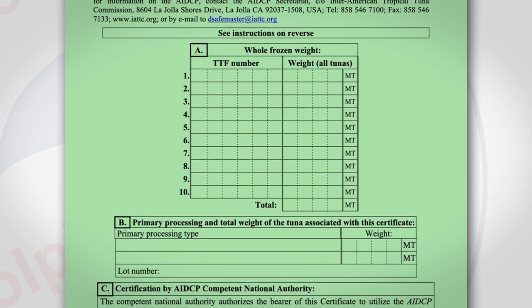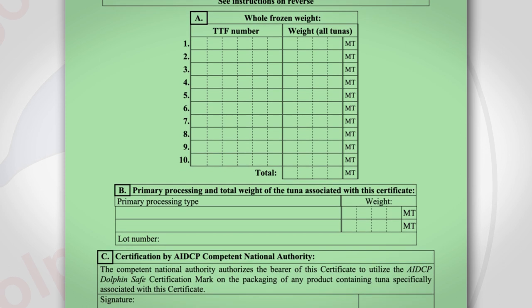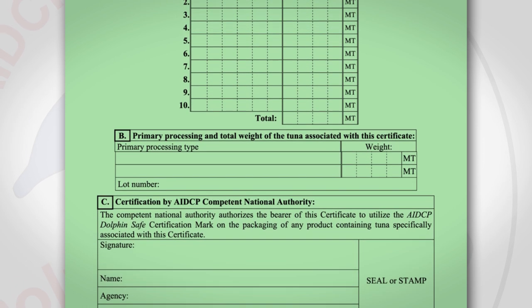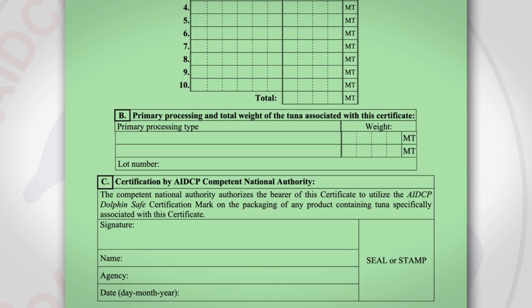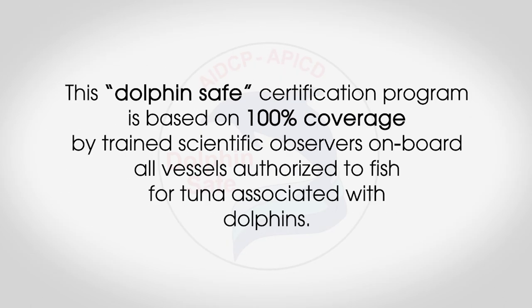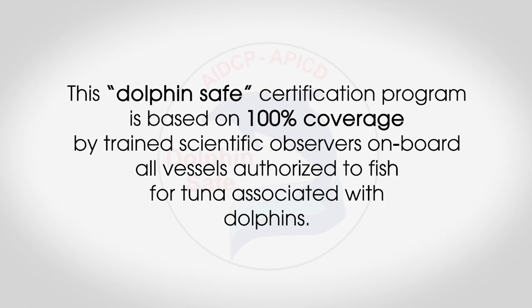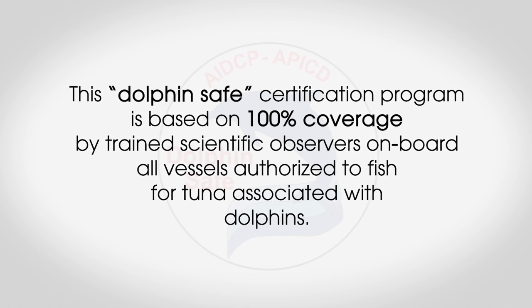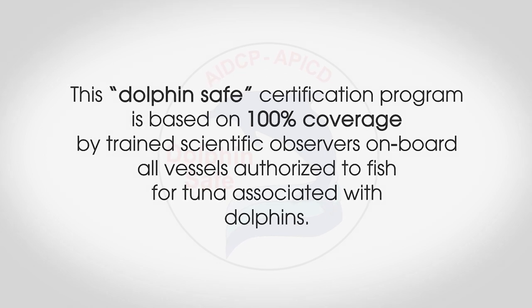The AIDCP tuna tracking program allows processors and consumers to verify that tuna was caught without killing or seriously injuring dolphins, and can thus be certified as AIDCP Dolphin Safe Tuna. This Dolphin Safe certification program is based on 100% coverage by trained scientific observers onboard all vessels authorized to fish for tuna associated with dolphins.